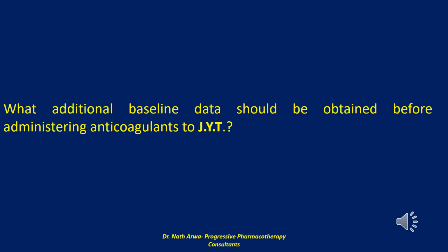In addition to assessing the integrity of the clotting process with platelet count, hemoglobin, hematocrit, prothrombin time, and activated partial thromboplastin time, the patient's baseline renal function should also be evaluated and documented because some anticoagulants are renally eliminated. Baseline values are used for comparison with the parameters that will be used in monitoring both therapeutic and adverse effects of anticoagulant therapy.